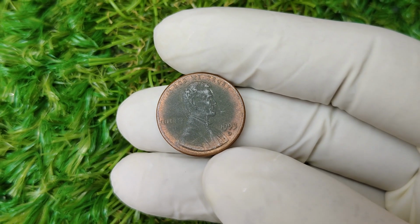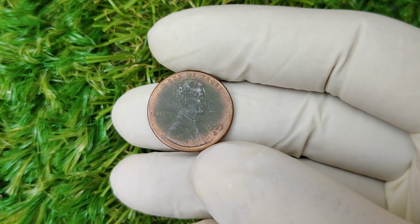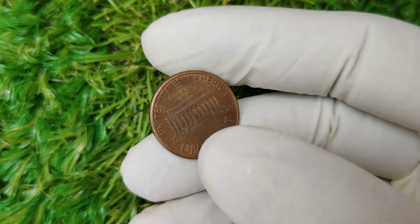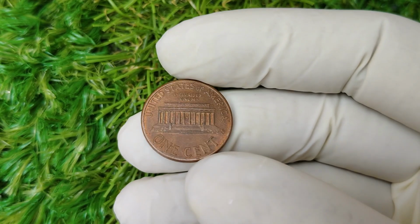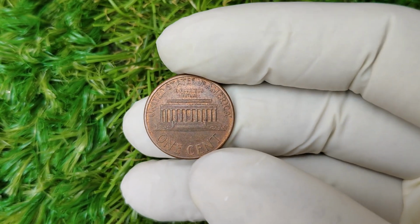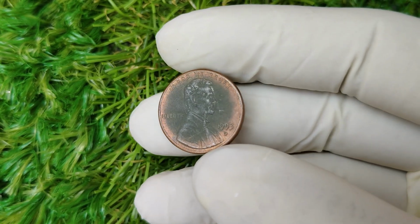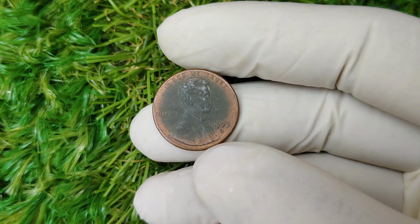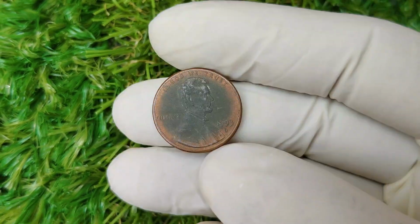A small number of 1993 D Lincoln cents have been preserved in mint condition, almost flawless. But it's extremely rare to find a 1993 D in such impeccable quality that it earns a grade of MS 69, Mint State 69, by a grading authority like the Professional Coin Grading Service, PCGS. And it's those top-grade coins that drive the price into the thousands.